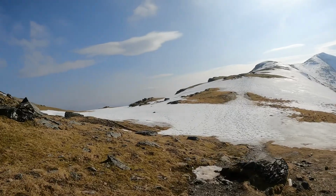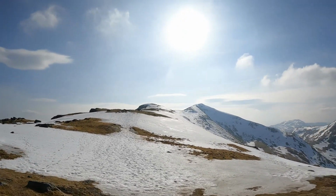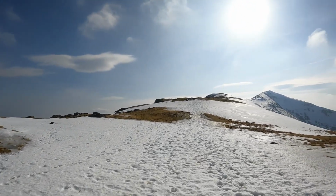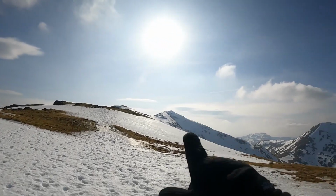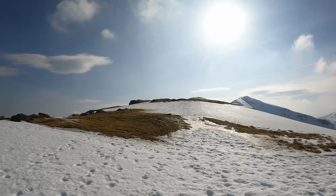That's me back down to the Bealach. I think it only took something like 10 minutes to get down there. Maybe not even that, it's pretty quick. And now I'm going to do the ascent up here to Beinn Ghlas.